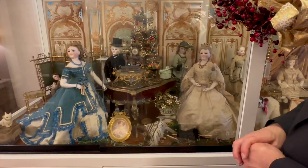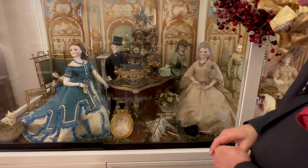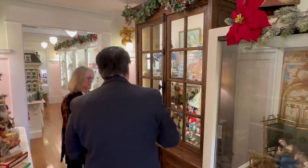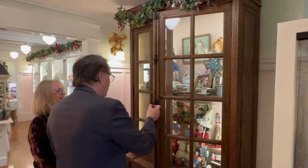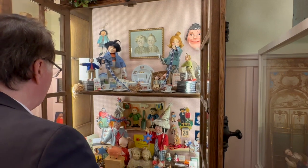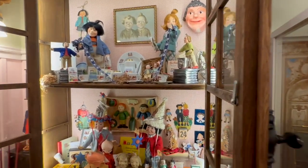So I think there's so much to see, too. There's so much to look at. And so shall we go over here? Okay. And we've got some mischief makers. We have some oxen and moats, and they have their Christmas hats on, although they're not allowed out of the cabinets because they create chaos.